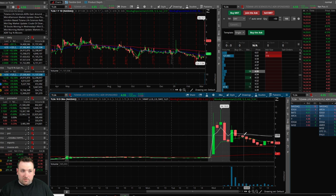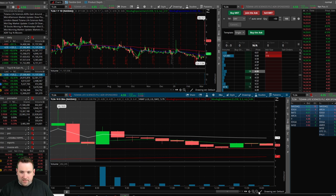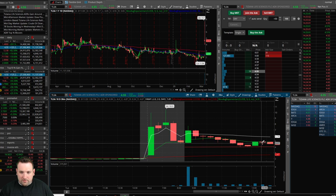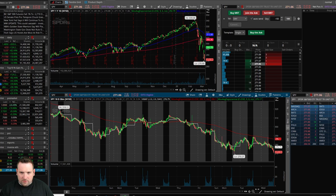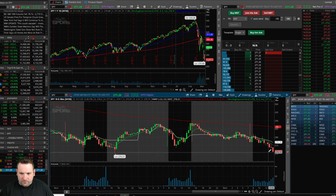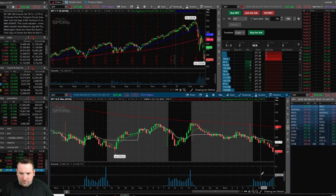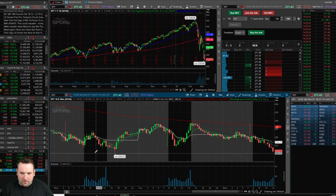Now, it could be possible we could see TLSA sell off here at the end of the day. I mean, it did get a little bit of reversal, but it hasn't really been doing too much. Woo! And the SPY is getting real close. It's getting real close to that 271 area, or that 270 area.